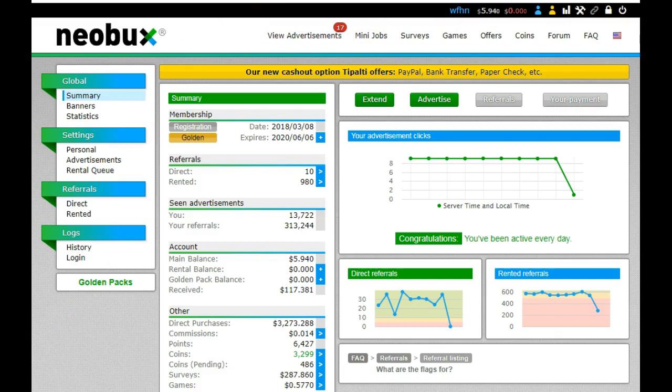So hopefully that makes sense to you so far, that basically all you need to do on Neobux is to click a few adverts, and if you get more team members, then the more you are going to earn, because you're getting paid from each of the ad clicks that are done from your team members as well.